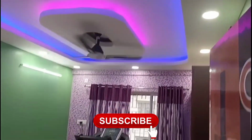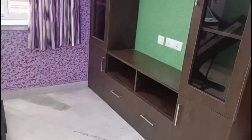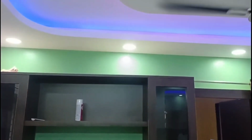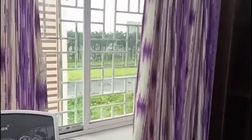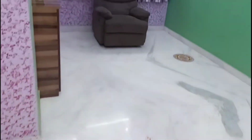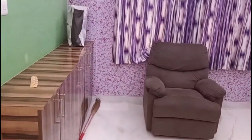So guys, today I am going to show you one 3 BHK individual HIG flat, which is available for sale in Newtown, Action Area 1, Kolkata. Yes, it's an HIG flat. Flat size is approx 1482 square foot, and the best part of this property is that it is totally fully furnished.